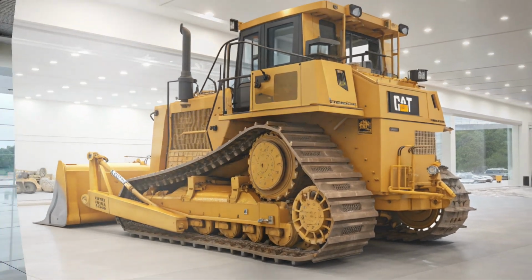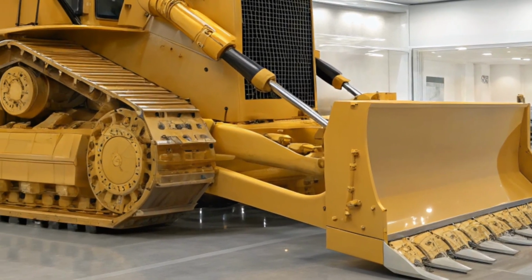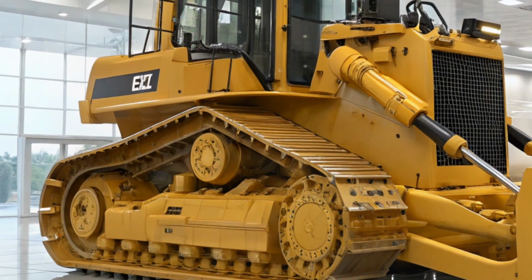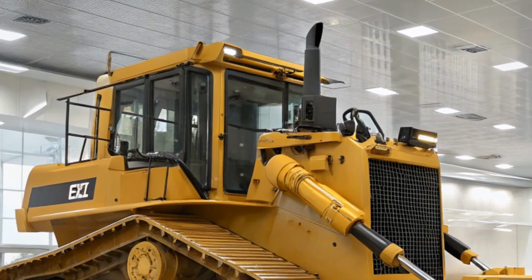The D9's design emphasizes operator comfort and safety. The cab is ergonomically designed, offering excellent visibility and controls that reduce operator fatigue. Advanced climate control systems ensure a comfortable working environment in diverse weather conditions.